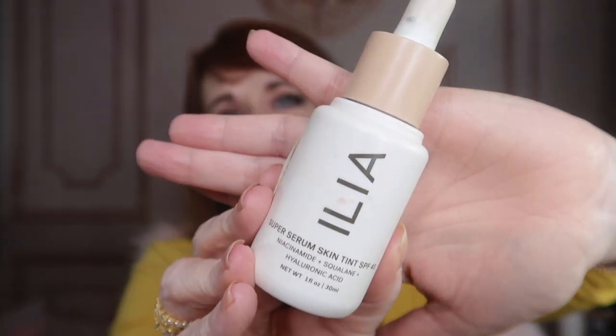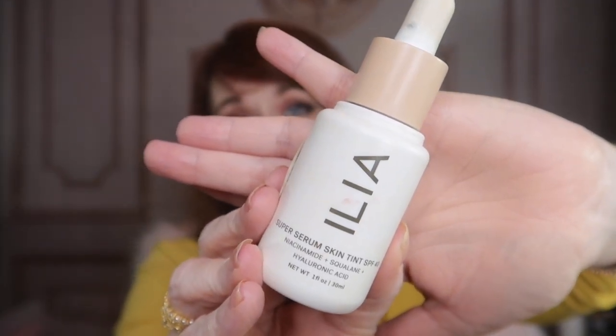Ilia Super Serum Skin Tint SPF 40. So this is among my favorites. And this is a repeat favorite. This is a repurchase. So if you're that woman who wants a no fuss, no muss makeup application, you might want to check out this Ilia Super Serum Skin Tint SPF 40, niacinamide plus squalene plus hyaluronic acid. It is a little pricey at $46 for 1 fluid ounce.